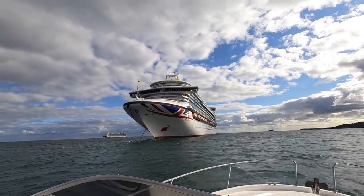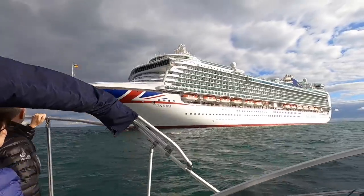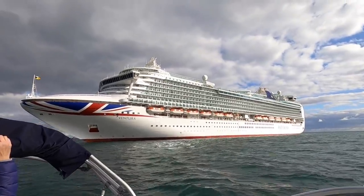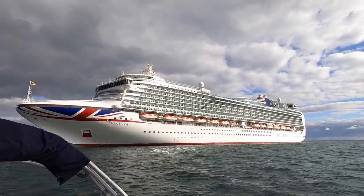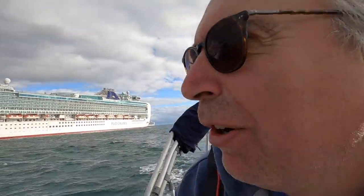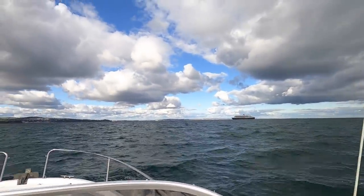So this is the Ventura. Well, having had a look at the Ventura, we're pretty sure that is the Queen Mary 2 up there. It's a bit of a way away. It is a bit calmer in here.